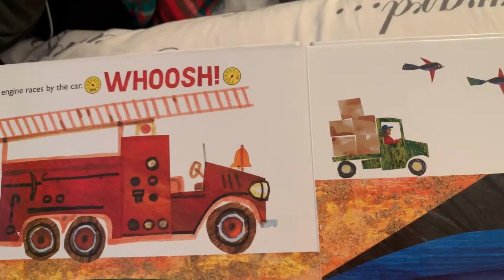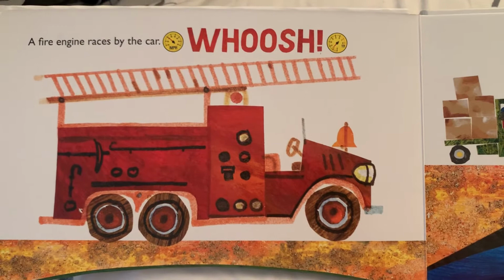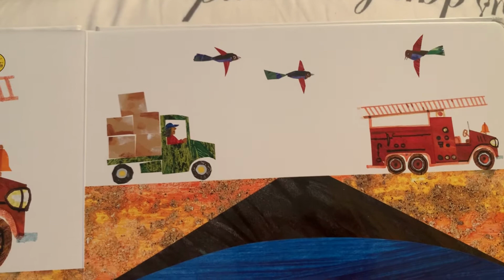A fire engine races by the car. Whoa, look, how many birds do we see? One, two, three.